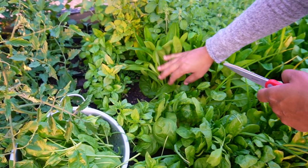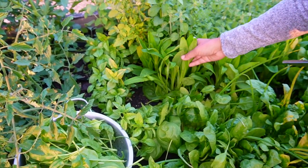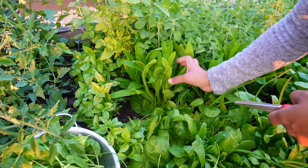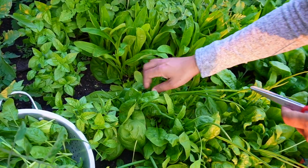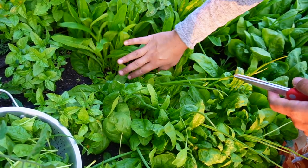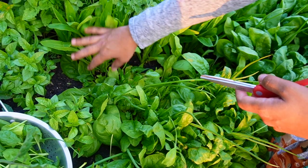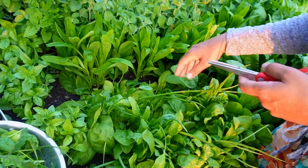And right behind here, it looks a lot like spinach at this point. This is our heliochrysum. You may know it as straw flowers, so we don't want to cut those. This will also alleviate some of the pressure off of the heliochrysum by cutting the spinach here, and it'll allow it to get a little bit more sunshine now too and grow up.